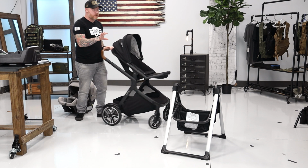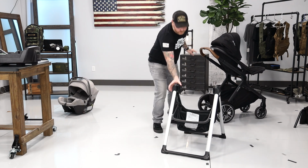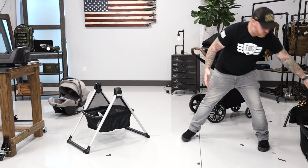I mentioned the stand was really meant to be used with the bassinet. So let's show you how that works together, and I'll tell you how we've used it.